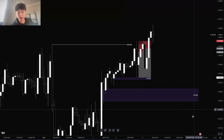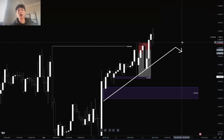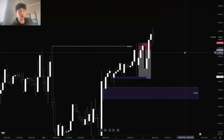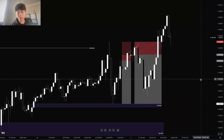If we go onto the 1 hour now, here's where we can see just market structure where we're clearly making higher highs and higher lows. We're clearly inside of an uptrend. So if we wanted a more high probability trade, we should have just followed market structure and taken a long. We're on to the 15-minute now.